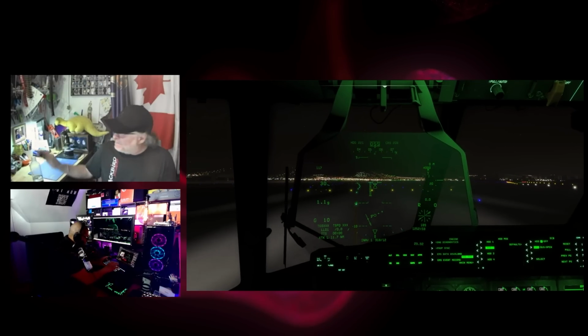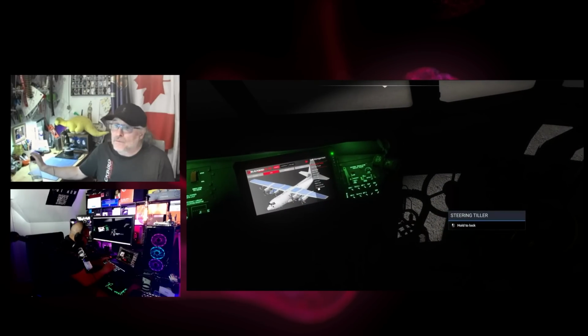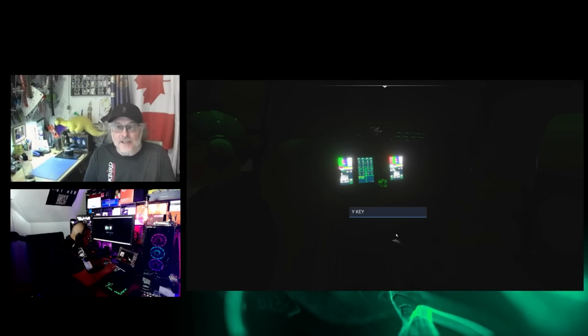But we do have some of the CISO station though, or something approximating that. If you want to see, yeah, in the back here, we've got our screens. Don't show that, it's classified. No, I'm just kidding. Yeah, so we've got our screens back there. There's a light switch back there somewhere.